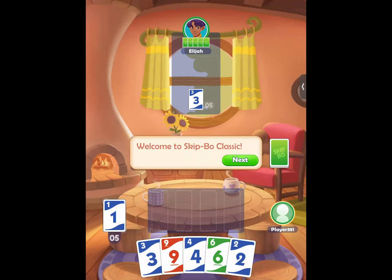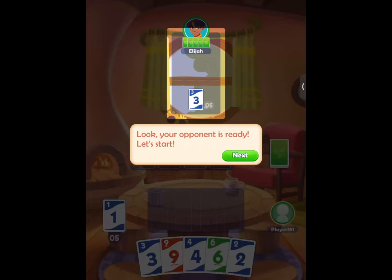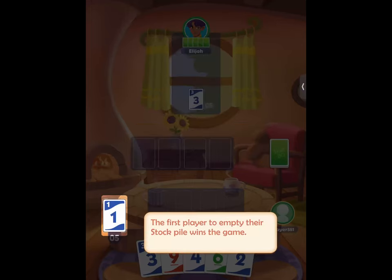Welcome to Skip-O Classic. Look, your opponent is ready. Let's start. The first player to empty their stockpile wins the game.